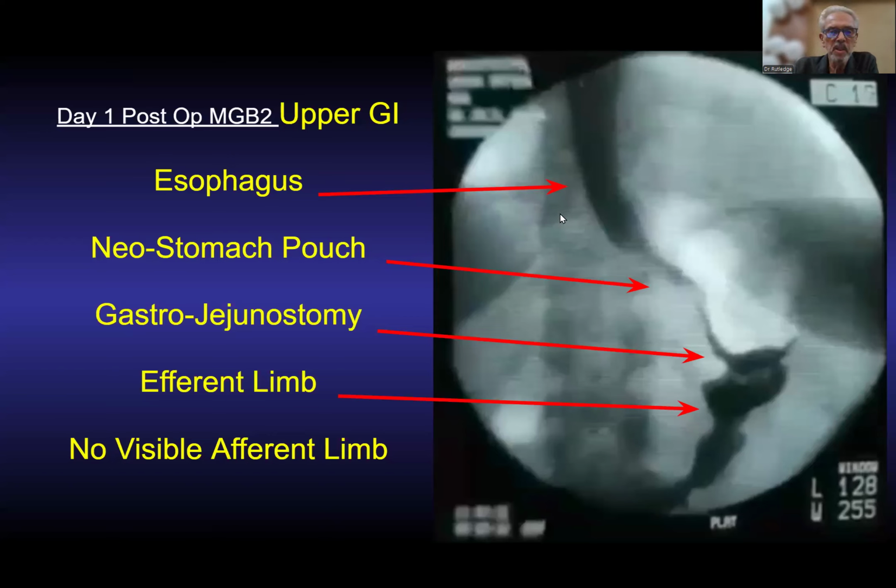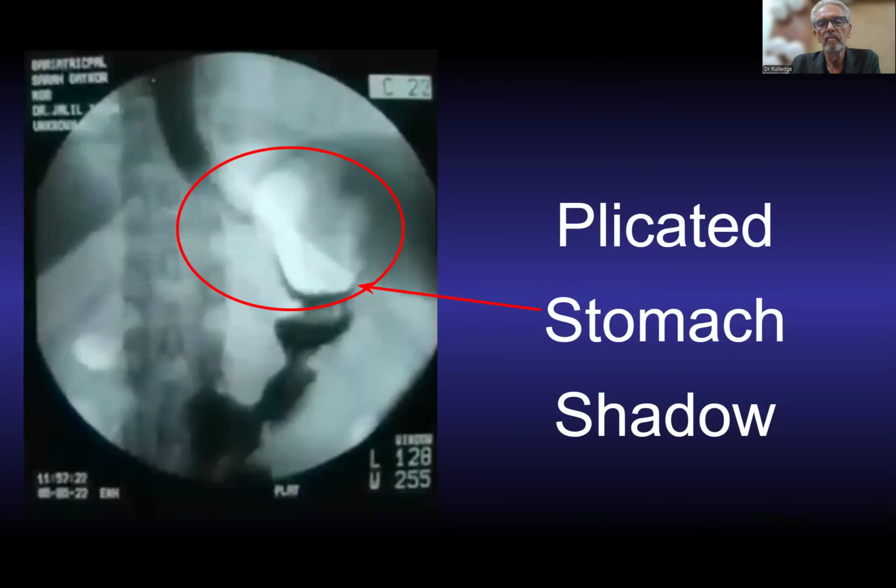So here, just for those who don't know, this is the esophagus. This is the new pouch. Here's the gastrojejunostomy where we connect, not where it should connect up here, but downstream. So that means you don't get as much digestion. You have trouble digesting fat and sugary foods. So there are a lot of benefits for that we can talk about later.